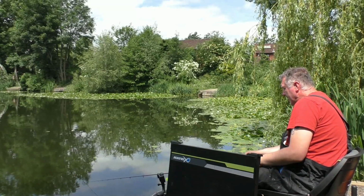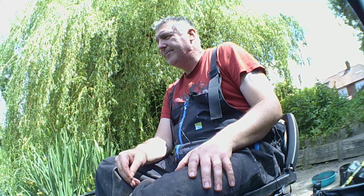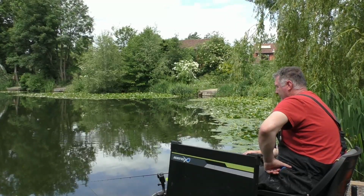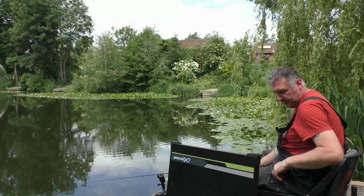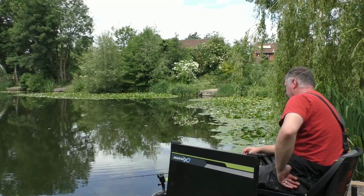It's always a good idea just to change your hook baits every now and again, just to see. So you can fish the same swim, put a different hook bait on and attract different fish, so always worth bearing that in mind. Yeah, I just don't think this is going to develop anymore. I'm going to bring it in, swap to half a worm or a worm head, and just saying that, we had a little tap then.